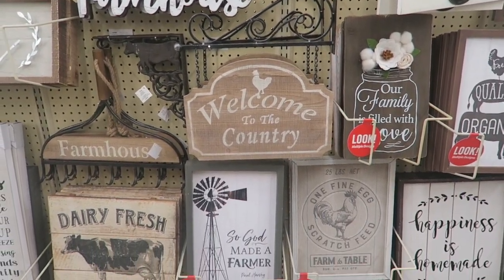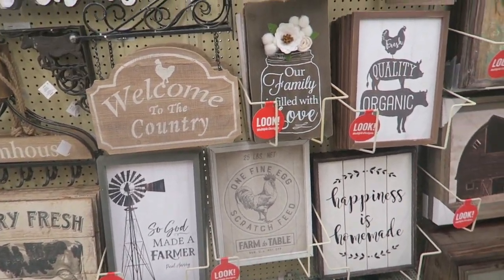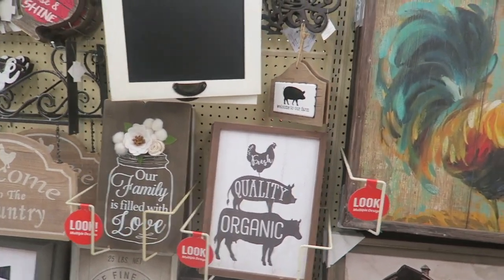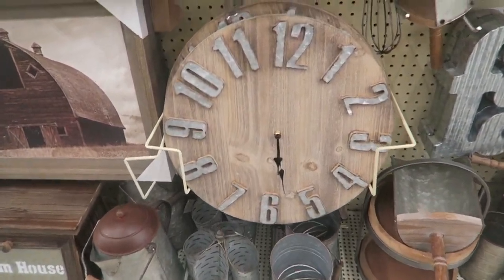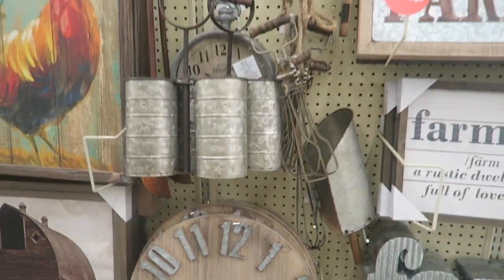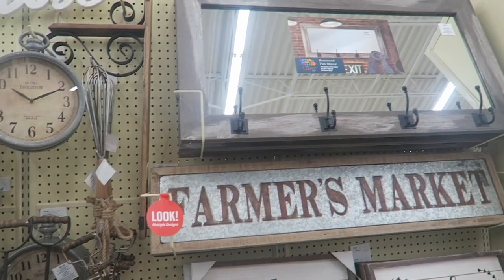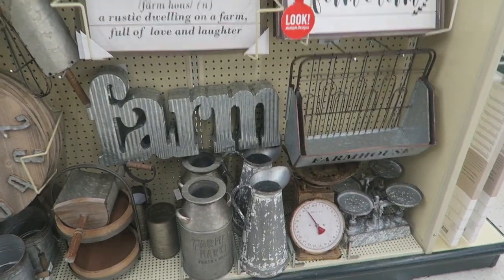Sometimes finding some of these pieces can be expensive depending on where you look, or if you shop on Etsy, it can be pretty pricey. But if you're on a budget, I think you can find a lot of nice things. Look at this clock. I love clocks like these. They just have a really nice industrial appeal to it, and it can really just brighten and liven up a space. Look at that farmer's market sign. Perfect things for your kitchen.